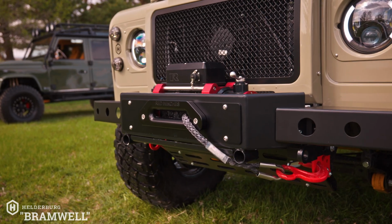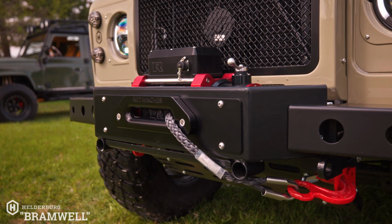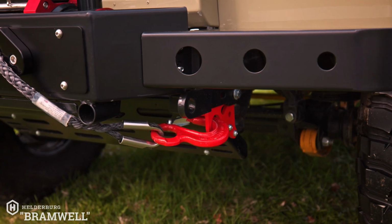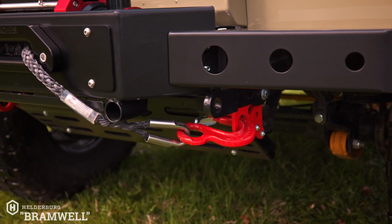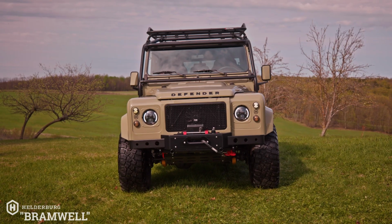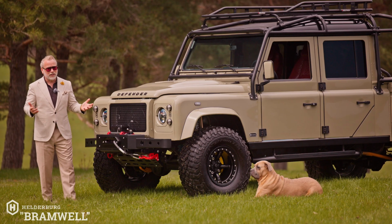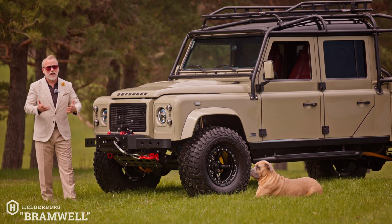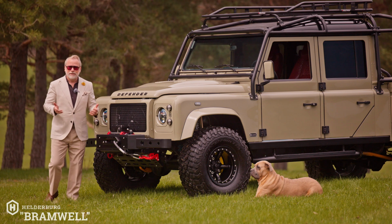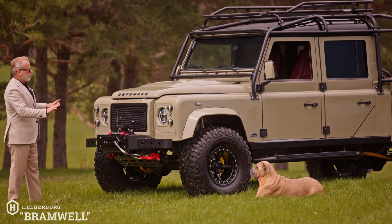Again, billet aluminum has the red billet aluminum pieces, which complement the hook really well and also complement some of the other elements on the build too. The bumper, talk about solid. This is some solid piece of kit right here. So if a Prius gets in the way or any modern vehicle, that vehicle is going to be totaled. Let's just put it that way. All right, so just taking it all in.